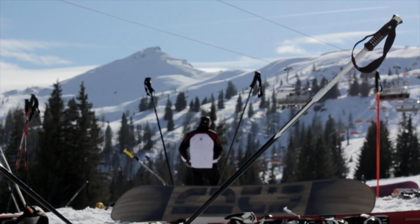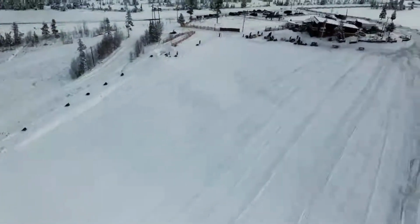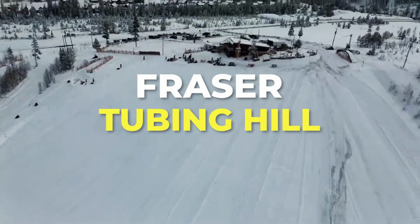On to the next. Perhaps you have knee problems with skiing and snowboarding, and maybe it's not really your thing. And if that is the case, you should go tubing with some friends and family. Now, I'm not talking about just going to your local park and hoping there's enough snow to sled or tube down. I'm talking about going to one of the legit ones. And one of those legit ones, I would highly suggest checking out Fraser Tubing Hill.